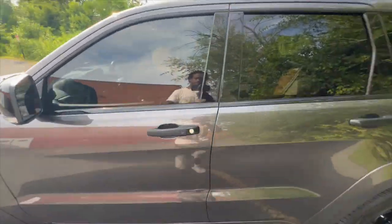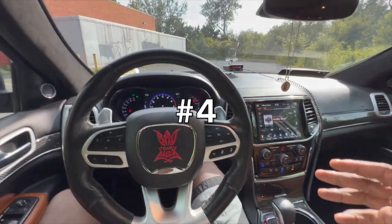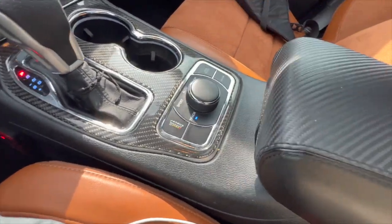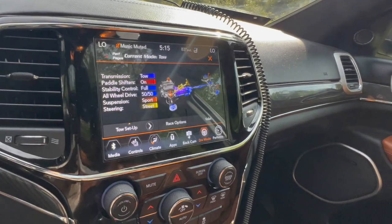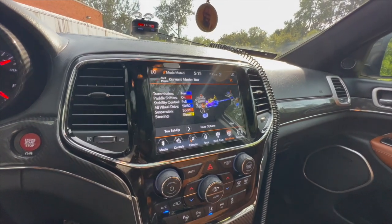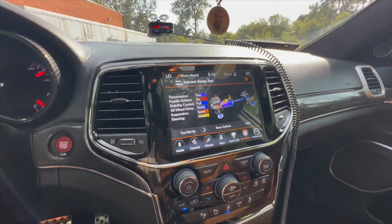Let me step inside for number 4. So number 4 is the drive modes that the SRT got, man. You got 5 modes that you could literally do anything with this vehicle. I forgot the towing capacity, but it's definitely 7,500 pounds. It's a lot of weight that you could pull with this.